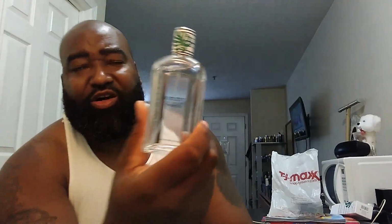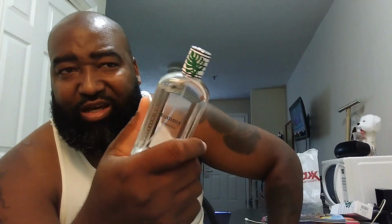So anyway, the bottle presentation is basic, typical Tommy Hilfiger bottle. If you've seen one, you've pretty much seen them all. I kind of like this bottle better than the smaller one I have. I have Tommy by Tommy Hilfiger, which is more of a Christmassy, holiday type smell. Smells kind of cinnamony, spicy. Kind of reminds me of Burberry London almost, with the cinnamon, spices, and all that kind of stuff.